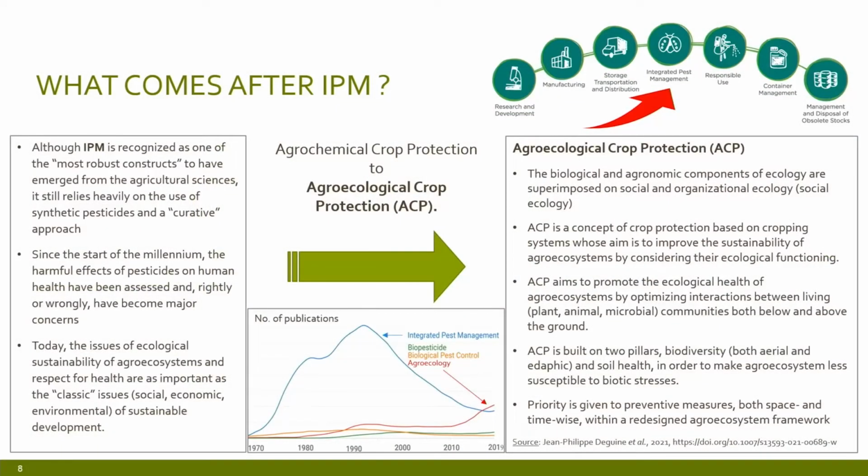So today, the issues of ecological sustainability of agro-ecosystems and respect for health are as important, maybe even more important, than the sort of classic issues associated with sustainable development. If we have a look at the number of scientific publications that have come out, in the center there, the blue shows those related to pest management, and they reached a peak in the early 90s and have since been declining. And the only other real field that is generating a lot of interest is that associated with agroecology.